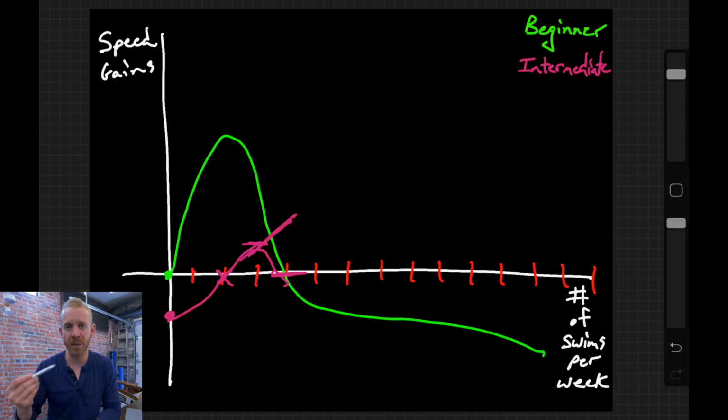Because that increased frequency and not having any more than 1 day in between swims throughout the week, it really ingrains that muscle memory and that familiarity with the water. You can feel it really well. So at that point of 4 swims a week and 5 swims a week, you really start improving.